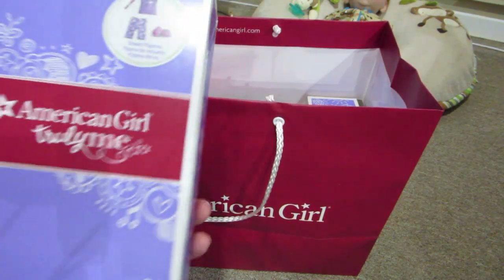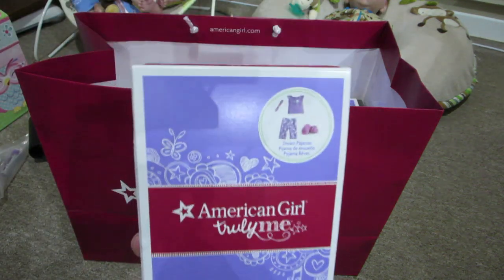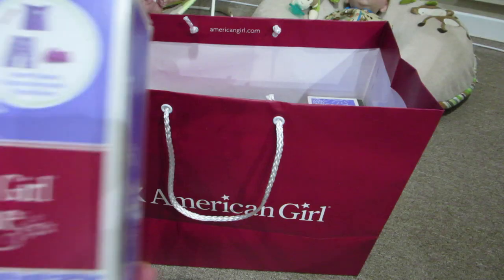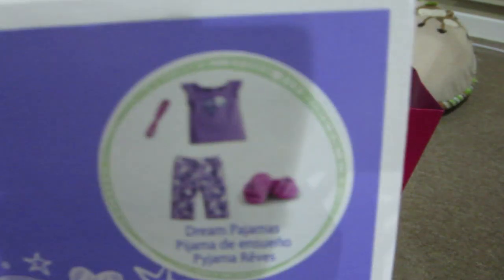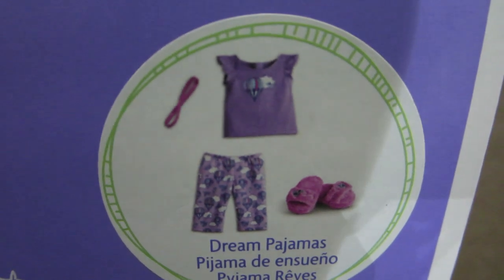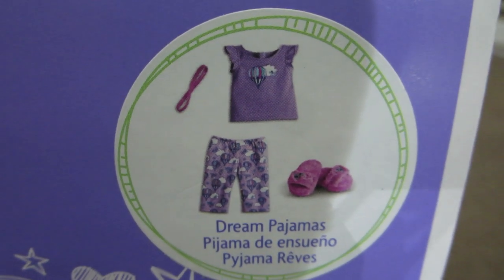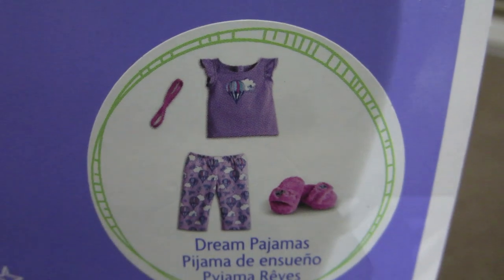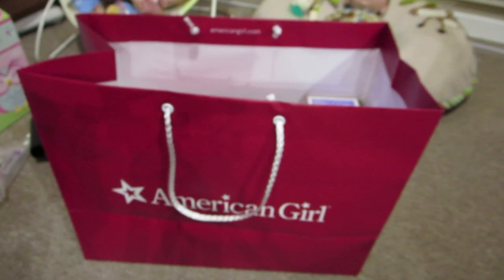Then I got the Dream Pajamas because I have been wanting those for some time. So if you can see the print on the box, it's a little pajama top, pajama capris, I believe they're called capris, little slippers, but I'm going to open it up and show you the actual outfit.